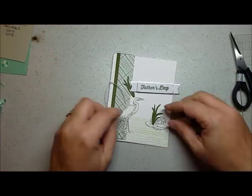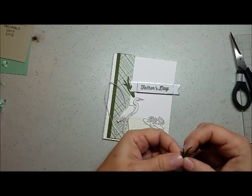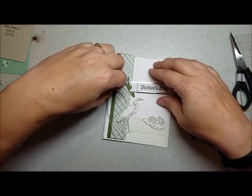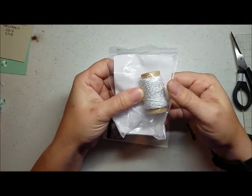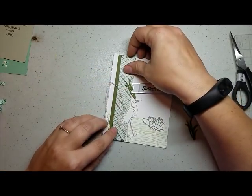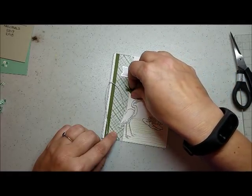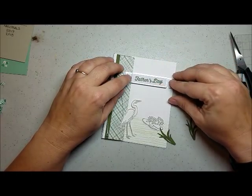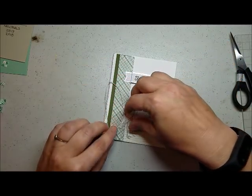And then the last one here, I like to try to go further and further off the beaten path. So this is the card that is the farthest from the samples. It uses a Whisper White card base. I used the silver baker's twine, silver and white. I have a colorful strip here. I'm going to use this Father's Day banner, and then I'm going to line it up exactly along the edge and put a happy up here also lined up somewhere up at the top.